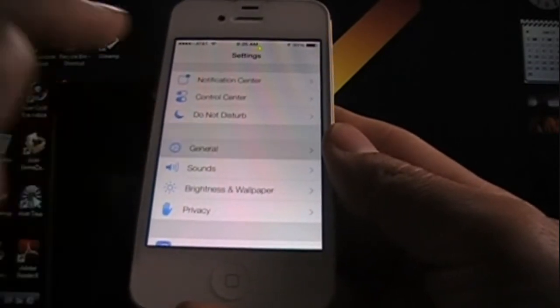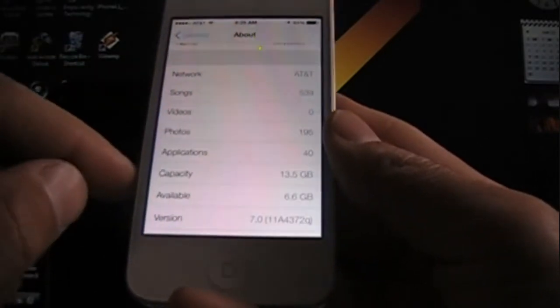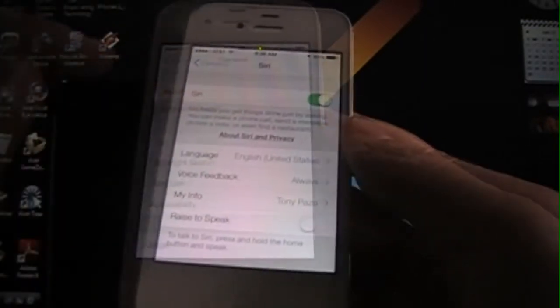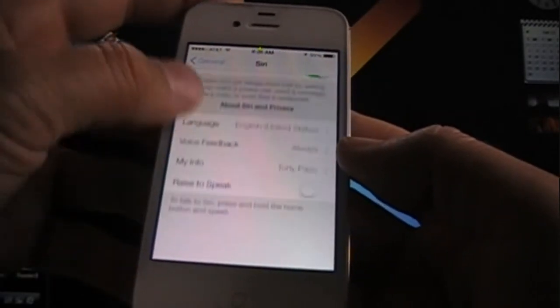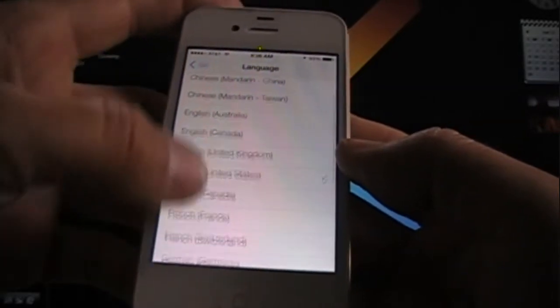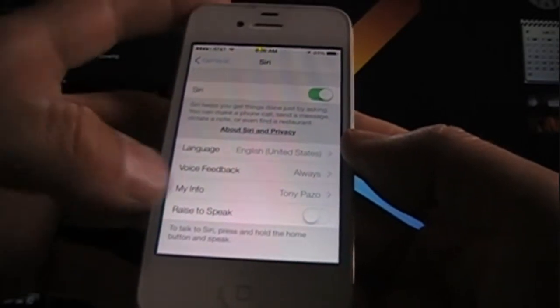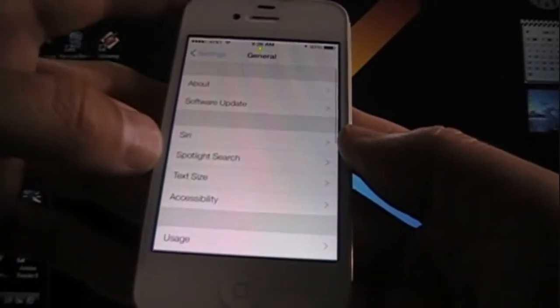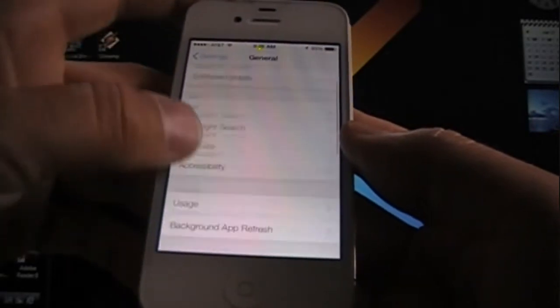And general, we'll go ahead and go into general, about, and iOS 7. It's the same. There is a method on Siri as to changing the voice, but I haven't been able to find that. So language, you have all the languages. Maybe that'll be up in the next beta or something, where you can change Siri's voice. Pretty much Siri is the same. Spotlight search, text size, now you can adjust the size. Accessibility. And this is settings. Pretty much that's all.